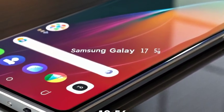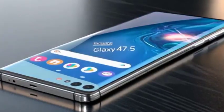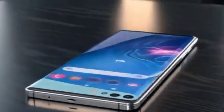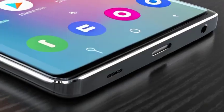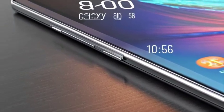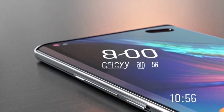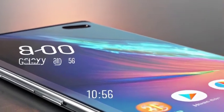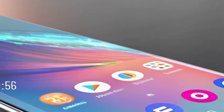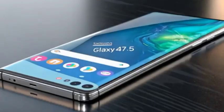Let's start with the design. The A17 5G might be affordable, but it sure doesn't look it. With its smooth matte finish, slim profile, and refined camera housing, this phone feels far more premium than its price tag suggests. It comes in three eye-catching colors: midnight graphite, ocean blue, and soft lavender. And the curved edges make it comfortable to hold even during long sessions.